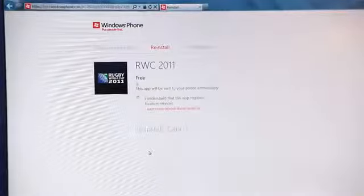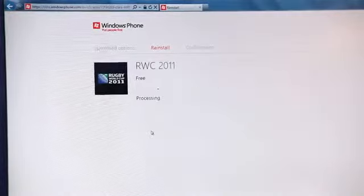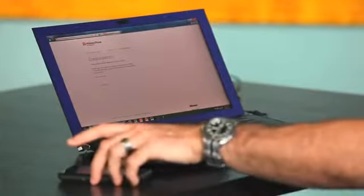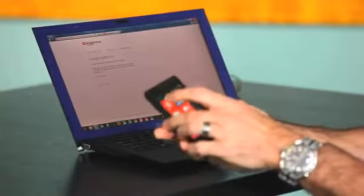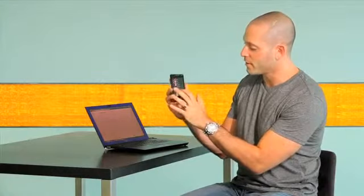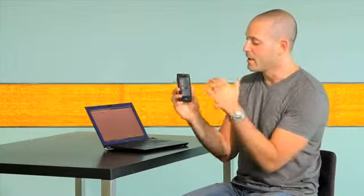I'm going to click yes because it's going to use my location services. Click reinstall. It's going to process my request. And in just a few seconds, it's going to start downloading that app directly to my phone. So now the app's downloading to my phone. I got this congratulations screen, and if I scroll over to my phone right here, you can see that wirelessly and automatically it pinged my phone, let my phone know that I wanted this app, and it's downloading it and installing it right now.